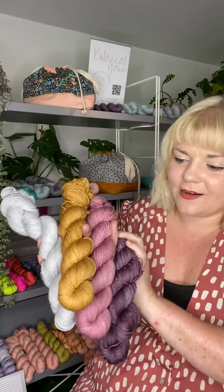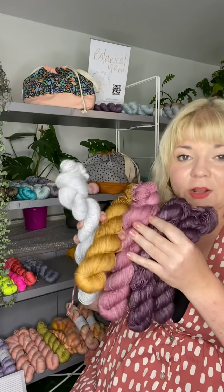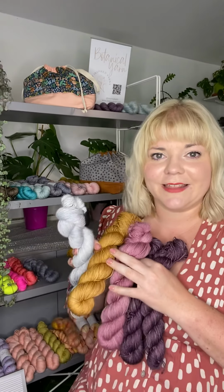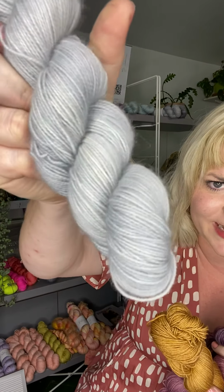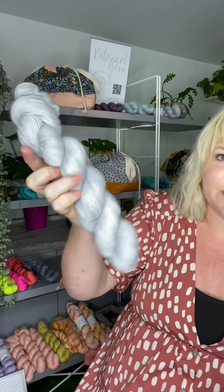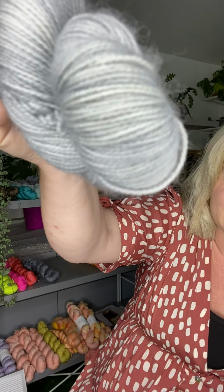These are in the merino base. I have up to 16 bases on my website. Oops, sorry, dog knocking the light there and tripod. My most popular base is the BFL High Twist, which is this one. It's really hard wearing, and this one's particularly got the high twist, so it's got great stitch definition.